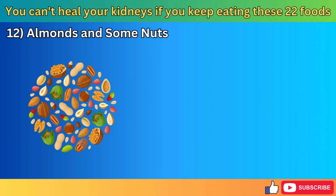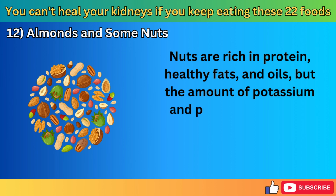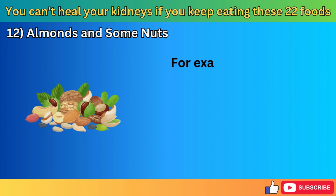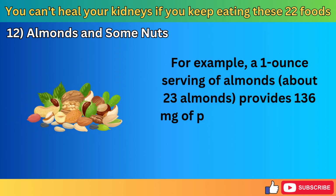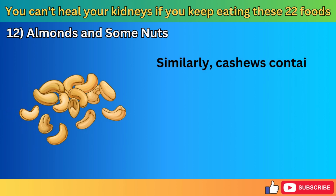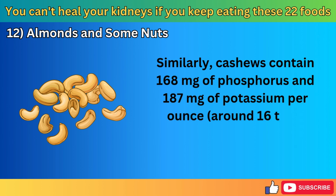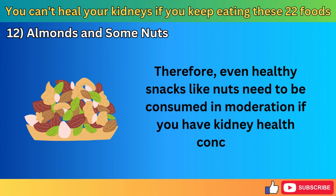Number 12. Almonds and some nuts. Nuts are rich in protein, healthy fats, and oils, but the amount of potassium and phosphorus in nuts can be harmful to people with kidney disease. For example, a 1-ounce serving of almonds, about 23 almonds, provides 136 milligrams of phosphorus and 208 milligrams of potassium. Similarly, cashews contain 168 milligrams of phosphorus and 187 milligrams of potassium per ounce, around 16 to 18 cashews. Therefore, even healthy snacks like nuts need to be consumed in moderation if you have kidney health concerns.